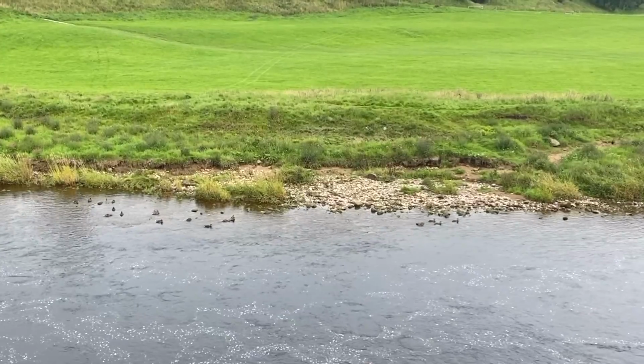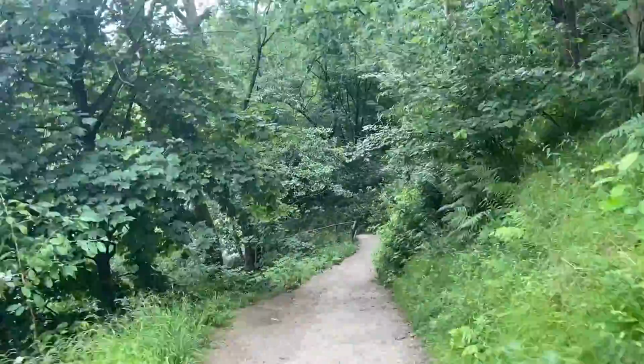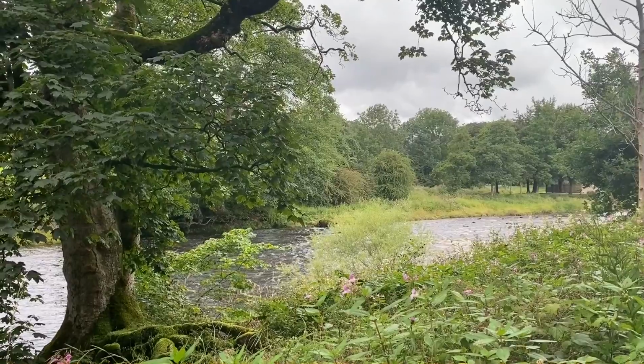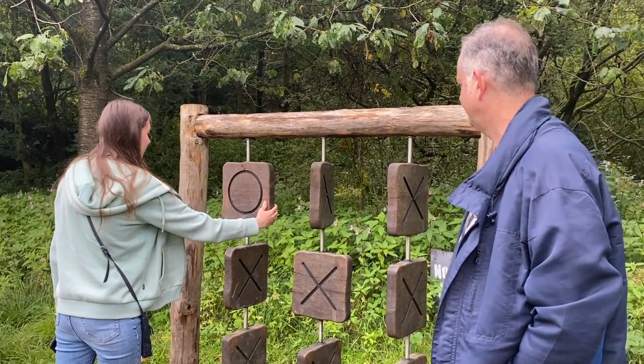The walk along the right side of the River Wharfe is quite tough, with lots of hills to climb along the way, so make sure you're in reasonable health if you're going to attempt it.